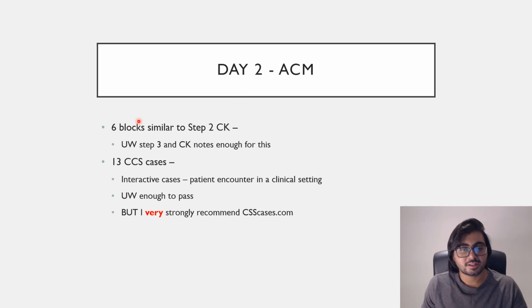Day 2 is advanced clinical medicine, which is, like I mentioned, 6 blocks similar to UWorld CK. UWorld step 3 is enough. I did that. But if you do have the CK notes and if you gave CK long ago, do review your CK notes as well. The 13 CCS cases are basically interactive cases. They are patient encounters in a clinical setting, but on your computer. You'd feel like you're dealing with a real patient, but you'd be on a computer. UWorld is enough to pass. I only did UWorld, but I very strongly recommend doing ccscases.com.